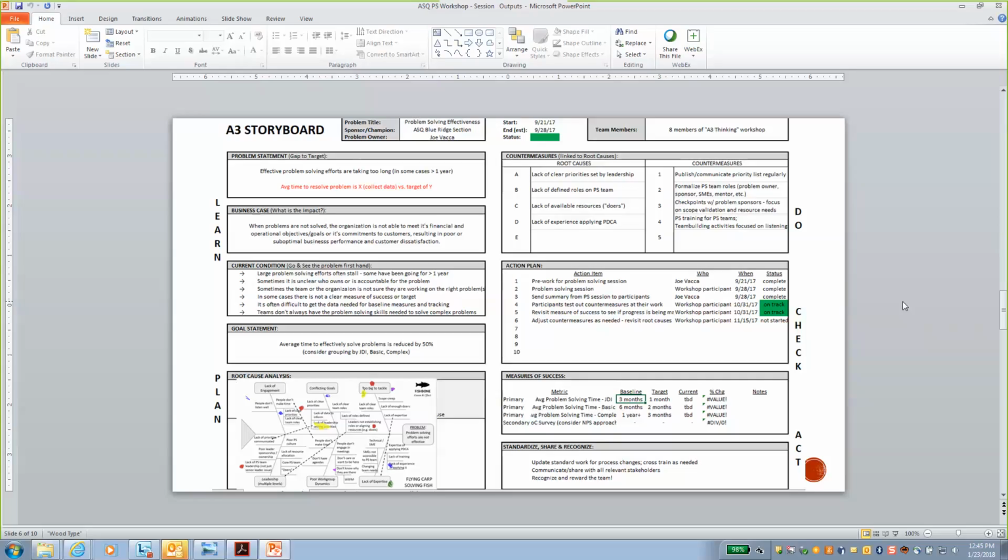So at the end of the two-part session, so net at most one day in total, so two 3.5-hour sessions and a little bit of homework, they walked away with tools for simpler problems and techniques for more complex problems, including virtual ways to use some of these lean techniques in PDCA.